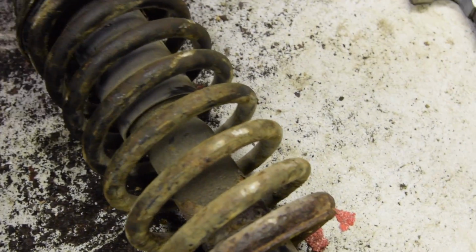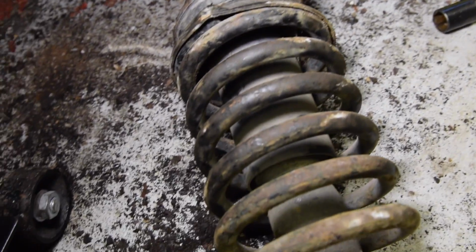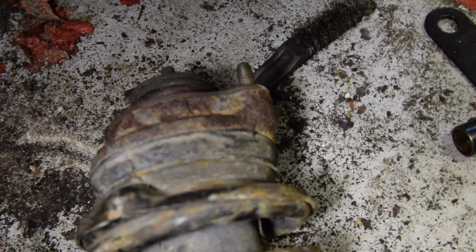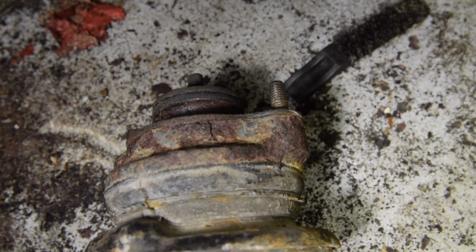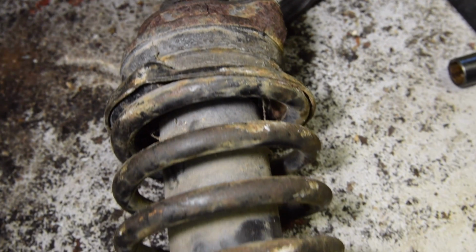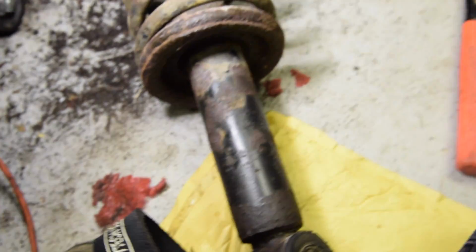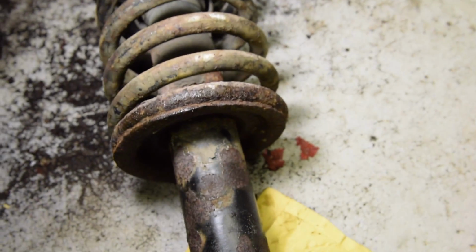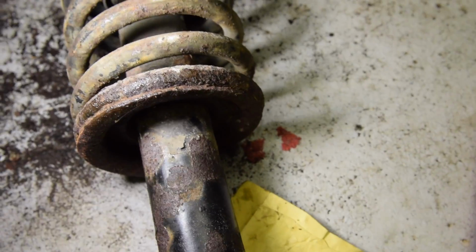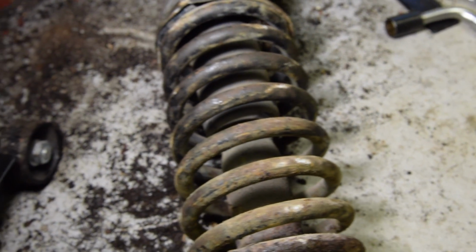It isn't horrific, to be honest, from what I'm looking at. I think I'll disassemble it. The top part of the mount is pretty corroded, you can see there. I'm not in a very good position to give you a good view all the way around. It isn't awful though. Of course this bit here is rusty. The bottom here obviously needs to be tidied up. But let's take it apart and we'll see what we're dealing with.